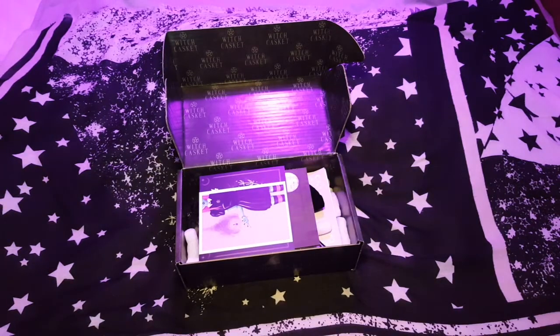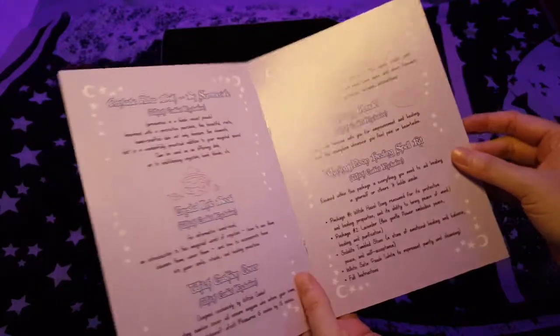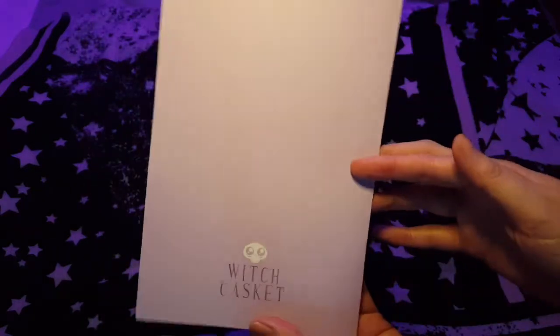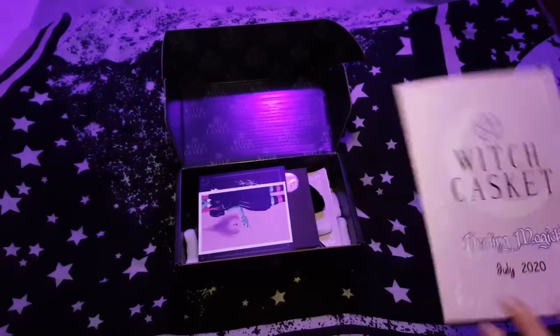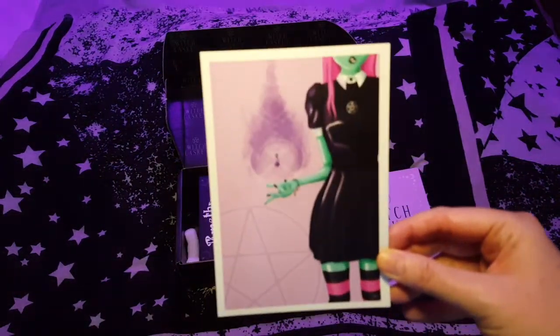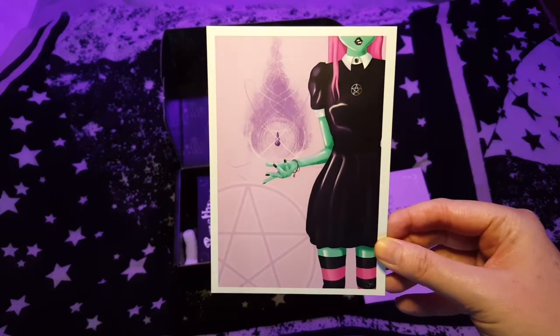With everything that's going on in the world right now, it seems the whole world needs healing. So with that in mind, we packed as much love and healing energy as possible into July's Witch Casket, and we really hope you can all feel it, and that the magic encased inside helps you all to find some peace and healing. First, we have this art print by Stel, a Witch Casket exclusive.